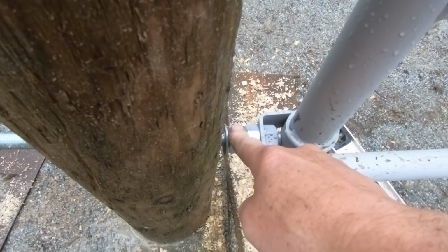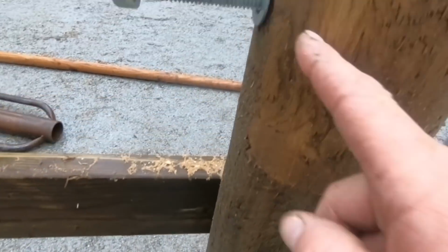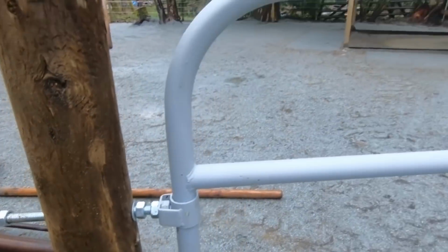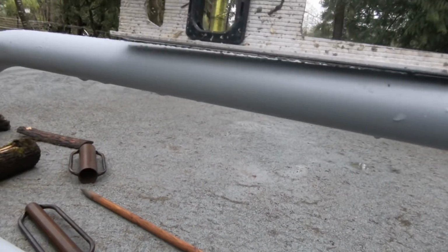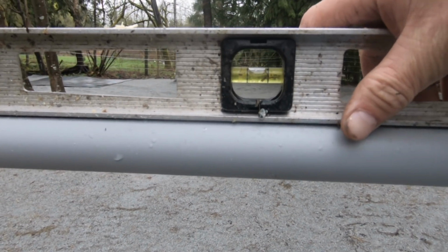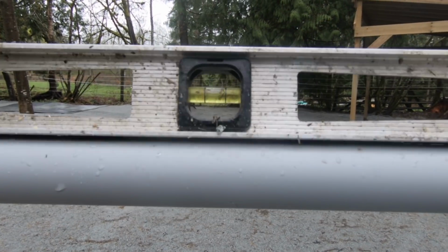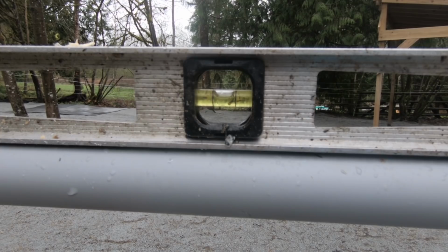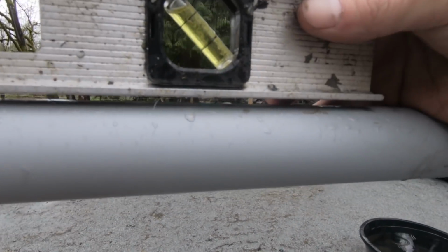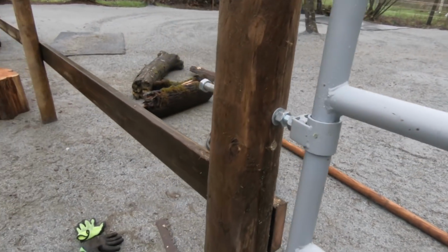And then we're going to make some adjustments to this one and this one with the washers here and here to get our gate level. So let's do a reference check right now. We are almost level, right? So this indication tells us that it needs to come up this way, just a hair. See, not much, and that would make it level. So we'll make our adjustments.